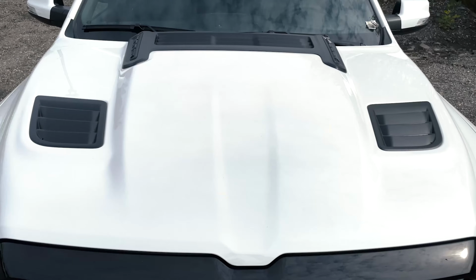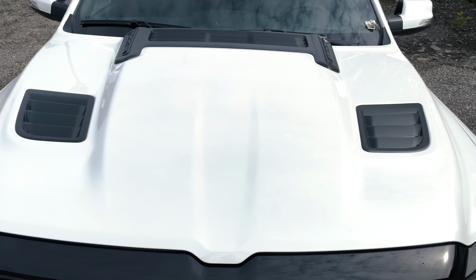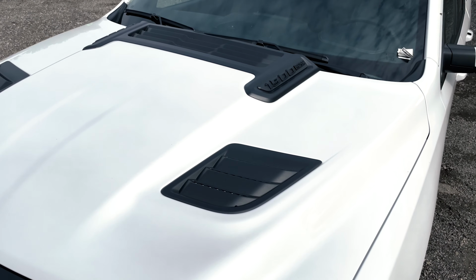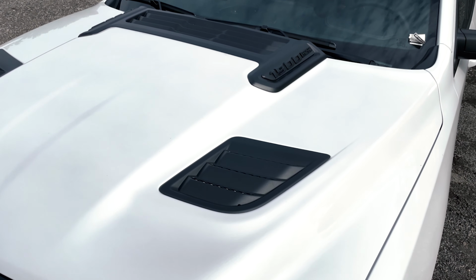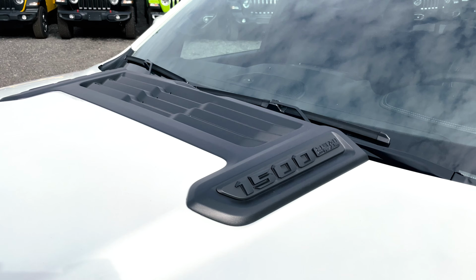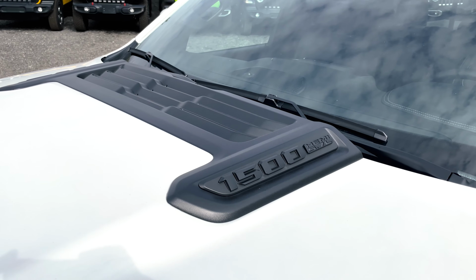When you move up to the hood, standard, you're not gonna get this type of a hood, because this is an upgraded option that this particular truck has, and it's the Sport Performance hood, which in my opinion looks way better on these trucks. But keep in mind, the two vents that you get up top, they're not functional, they're just for show. And the same thing is up top, which is just for show and not functional. And then of course, you've got your full 1500 blacked out badging.